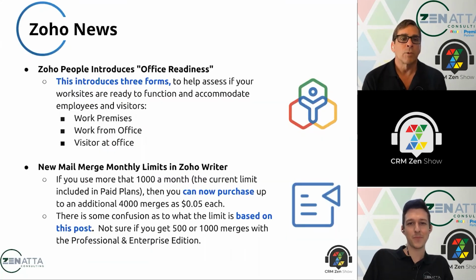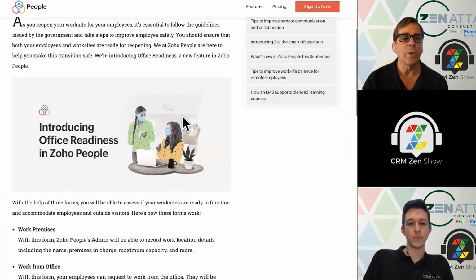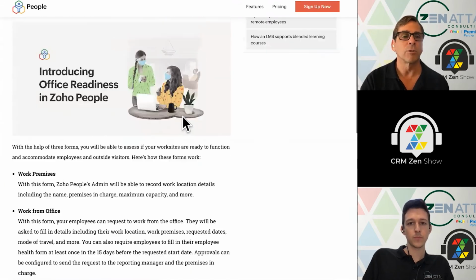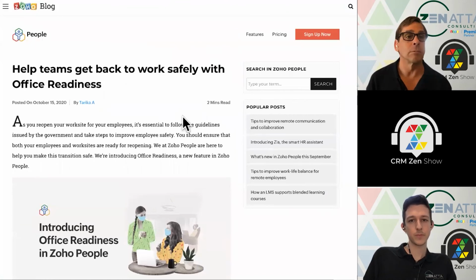All right, we're going to start off with Zoho People has introduced an office readiness component to People. It's kind of interesting. It basically is three forms: work premises, work from office, and visitor at office, that people can fill out, and basically are they okay for COVID, and it has all the various questions that need to be asked before anybody can really participate in working with you. But a nice feature. I think we talked about this on another show. I'm not sure. I think they rolled this out a while ago, but now the official rollout is here, if you would.